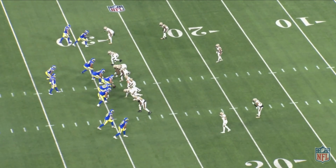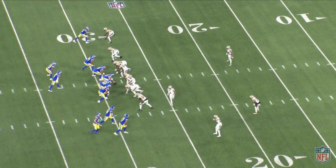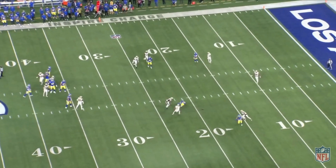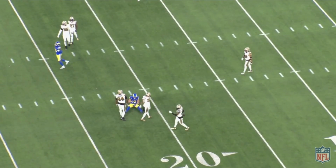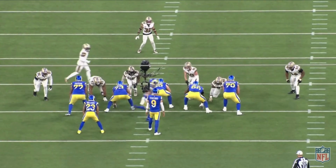Another example here, 3rd and 3, of he and Cooper Kupp not being on the same page. Kupp's going in motion. He's going to be the new number 1 down here to the bunch. I'm going to guess this is a choice route from 10, and they're just not quite on the same page. Whether Matthew Stafford there thinks he's going to keep running, which I'm not sure why he would, or he just misses them.